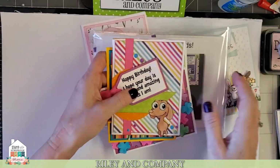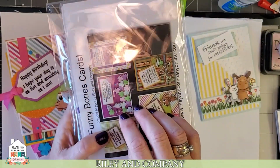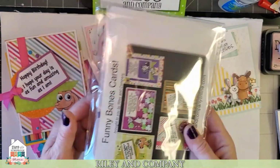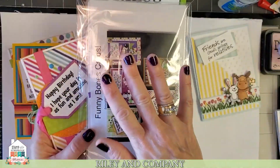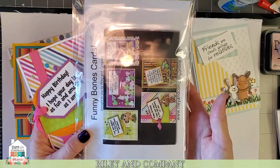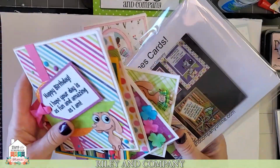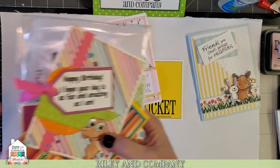Now, there is no pad in this one. I don't have one handy, but there is a package of the enamel dots in here. We have pre-cut every single piece for you, pre-stamped every single piece for you. You just have to look at the photograph and assemble it. It's as easy as that. So there's the Funny Bones cards. I believe this is $25, so it ships free, right?